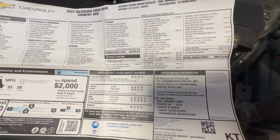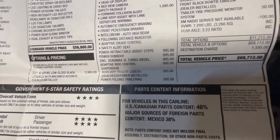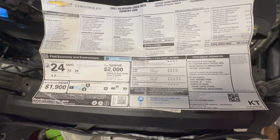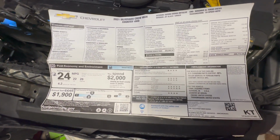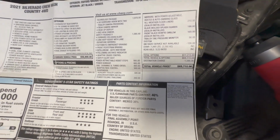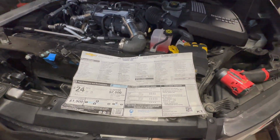So for the engine itself, it's listed as an option. It is a $995 upgrade to own a diesel. So you can go from a 5.3 liter gasoline engine to a diesel engine for under $1,000. And that is honestly pretty impressive. But for the total vehicle price of this truck in particular, $69,710 for my 2021 Silverado.